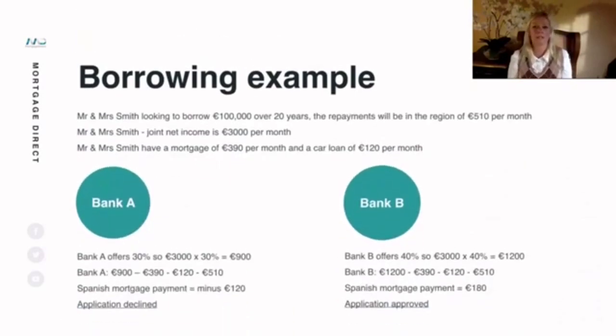So we're looking at the example here. We have Mr. and Mrs. Smith looking to borrow 100,000 over 20 years, and the repayment on that mortgage will be in the region of 510. Just to clarify, for simplicity, we didn't use different currencies. We're going to keep everything in euros. So Mr. and Mrs. Smith's net income is 3,000 per month. They have current commitments, so it's the mortgage of 390 per month, and also the car loan at 120.